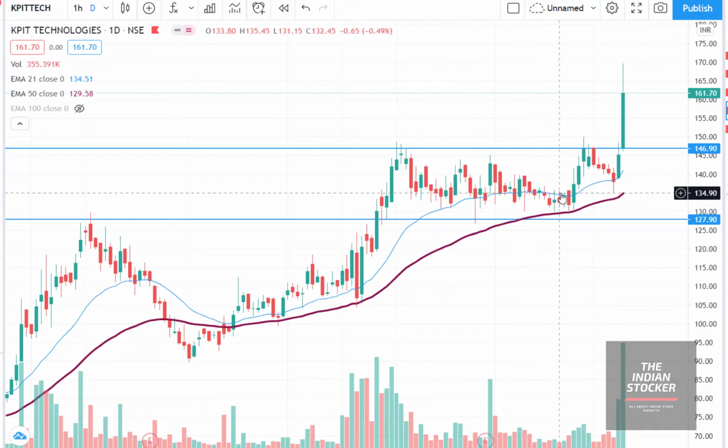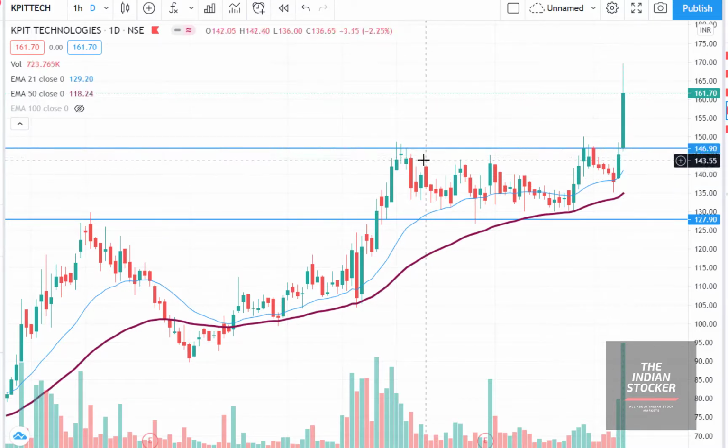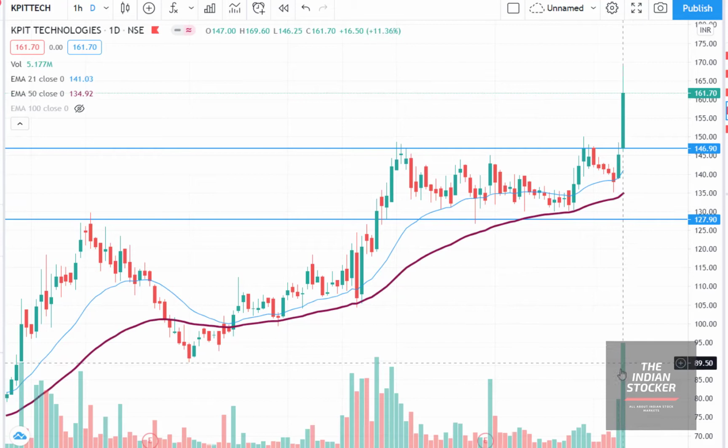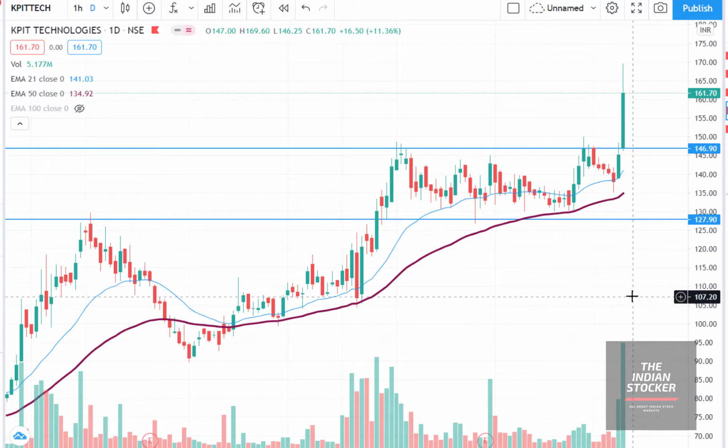Then it again tried to break on 24th of Feb. Again, the volumes were not convincing enough to break this barrier. So it again fell to the 21-day EMA. But this time, on 8th of March and 9th of March, it has broken the resistance point with huge volumes. As you can see, this is the biggest candle recently, right? So it has broken with huge volume.